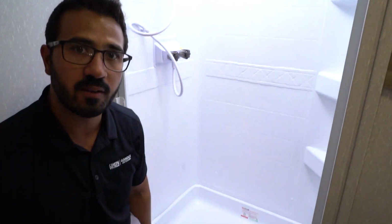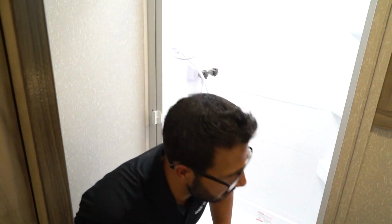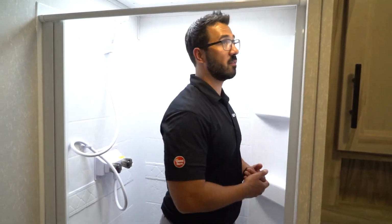Making our way inside here. You can see the toilet, foot flush lever toilet with a porcelain bowl. I always like porcelain just because it cleans up so much nicer. I like having a slide door. You'd be surprised, in different iterations, people are trying to make different doors to get in and out of the bathroom in an RV so you don't have to play like the door game. Slider doors just make so much sense. It's so simple, so easy, and very effective.